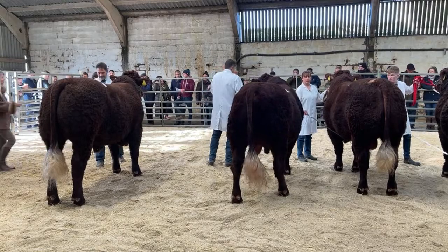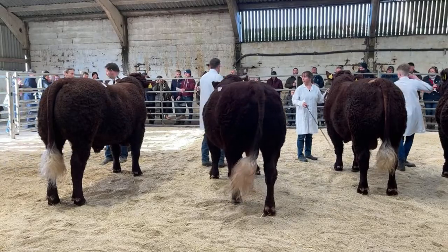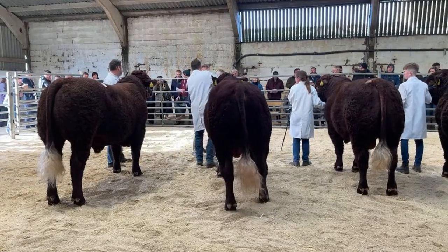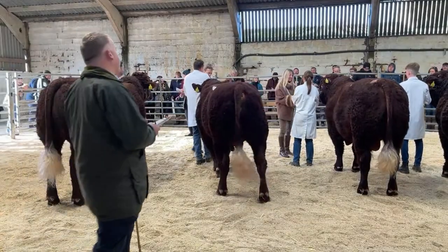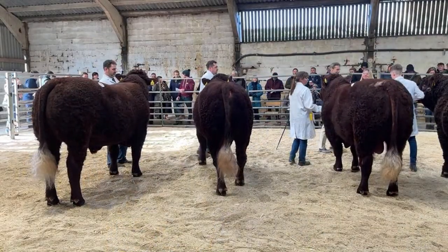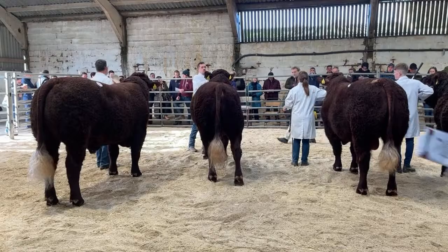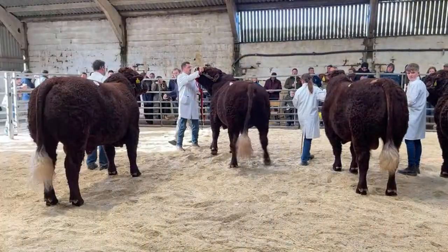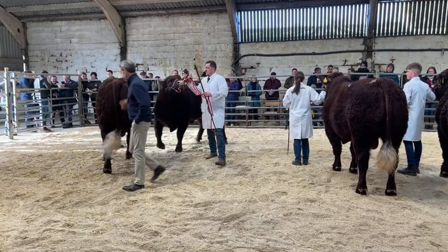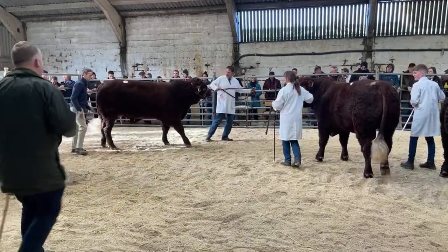There we have it. The judge has made his mind up. First, 40 from Approach Farm, second lot 42 from Redknapp. Third is Approach Farm. And fourth is Cumberland.